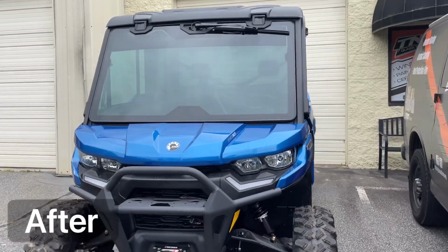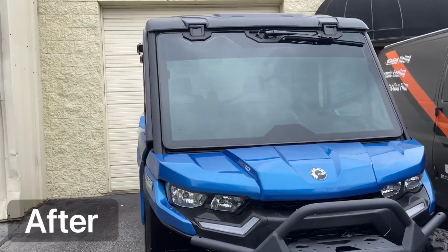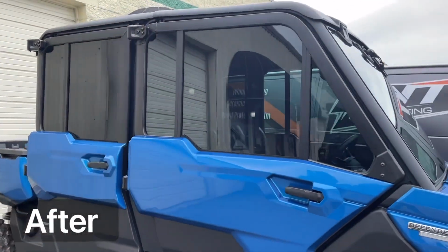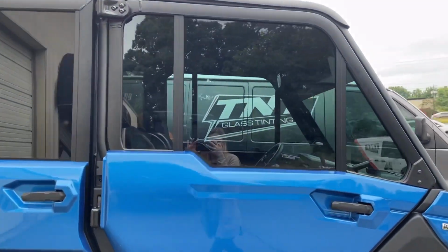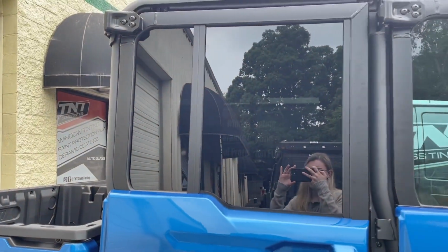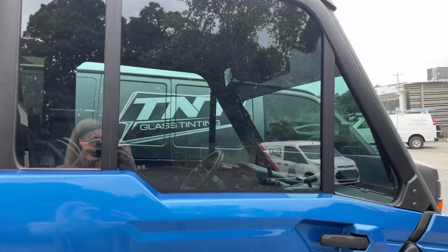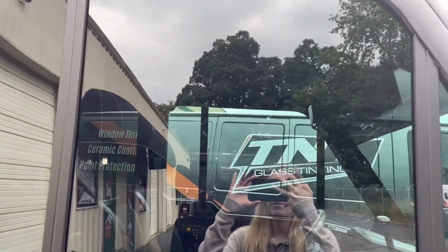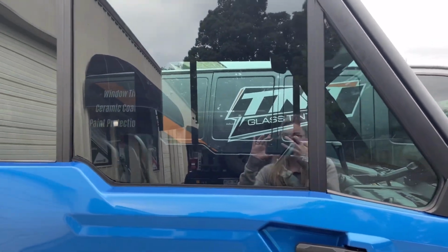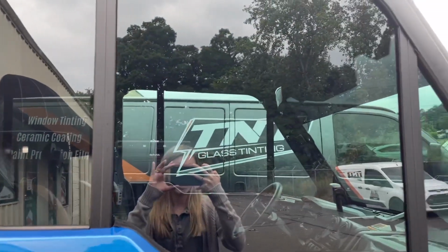We tinted this side-by-side with our top-level Autobahn i3 ceramic window tint. This film blocks 93% infrared heat because it is a multi-layer ceramic film. And we did our North Carolina legal shade on the front two doors, which is 35%. And that includes both of these vent windows on both sides.